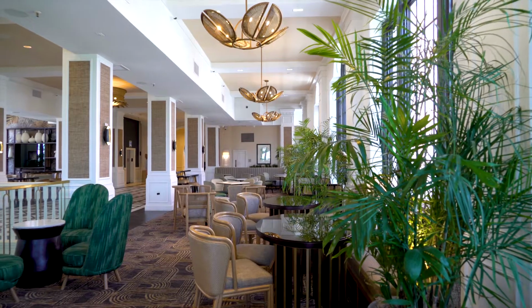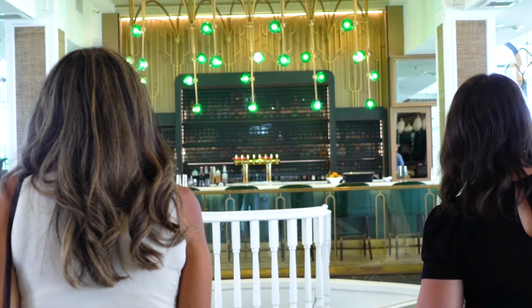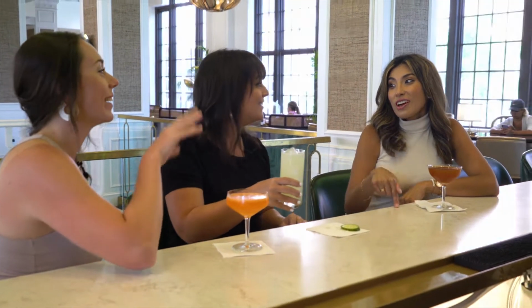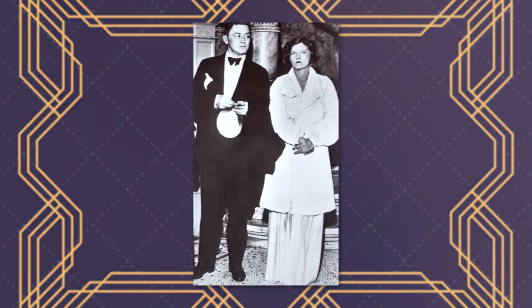Absolutely, and I think the ambience just helps so much. I think that was one of the first things that we noticed when we walked in. The grand bar. It feels like you're in an F. Scott Fitzgerald book. It really does. Fun fact, F. Scott Fitzgerald actually stayed at the Don Cesar. Yes, ma'am.